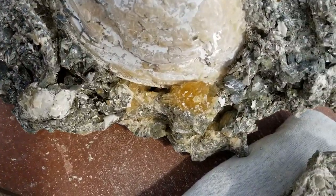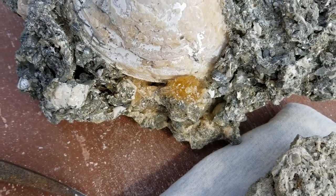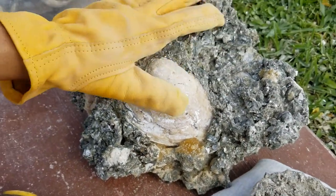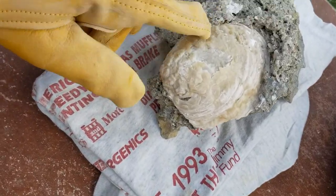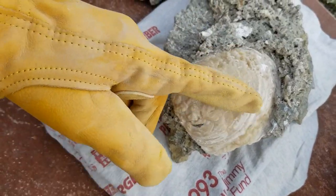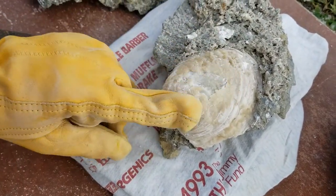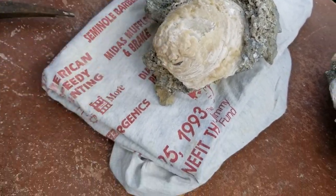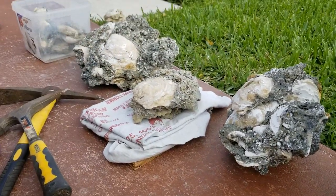Look at the depth of color on that calcite. It's just so cool. Huge guy right there. Gonna mess him up. And if I get lucky, I'm just gonna split this guy right off of this piece and just see what happens. Hope for the best. Another one right there I'm gonna break up later. So let's get this set up.